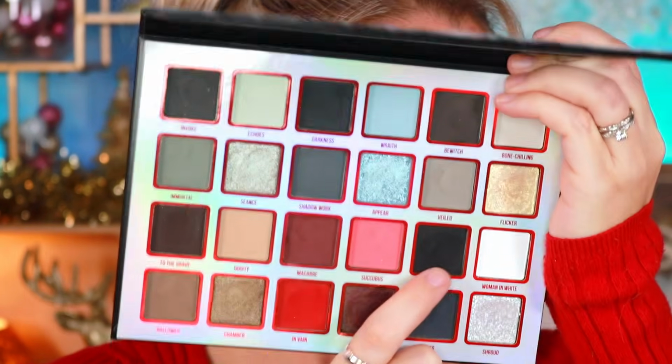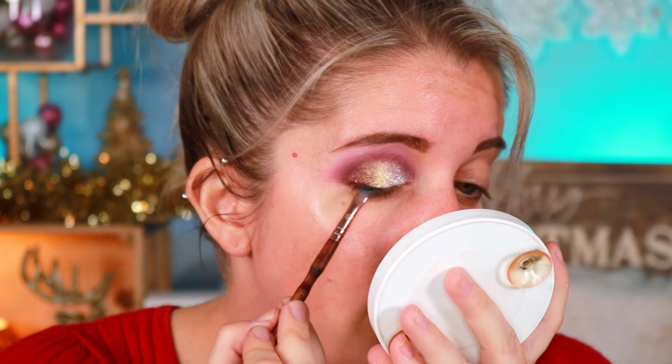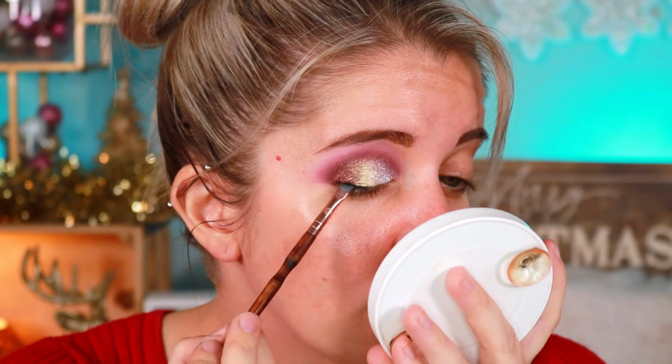I freaking love it. Okay, then I'm going to go into this beautiful shade right here called Noir. And we're going to take this shade and use that to line my upper waterline today, because you guys know that I don't use any sort of liner, but I do love to use a good shadow for that. And I think underneath, maybe we'll add some of the gray tone blues. I feel like it'd be really pretty with this. Maybe some grays and some blues.